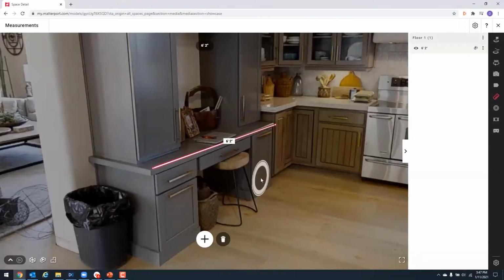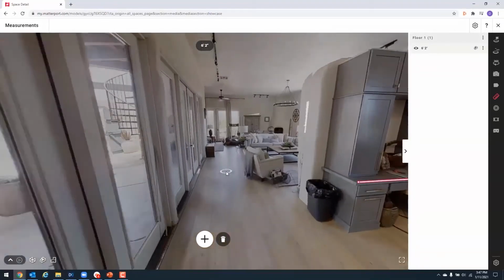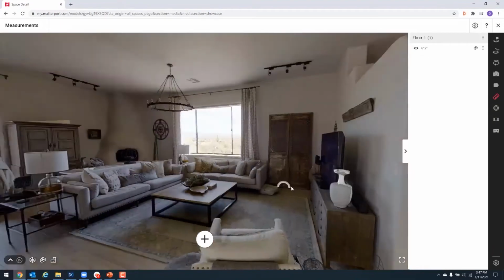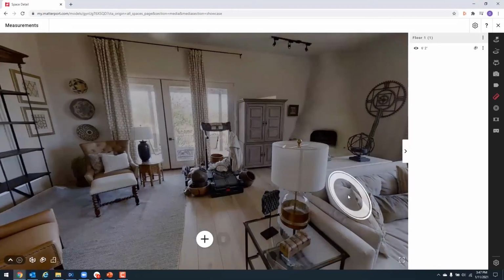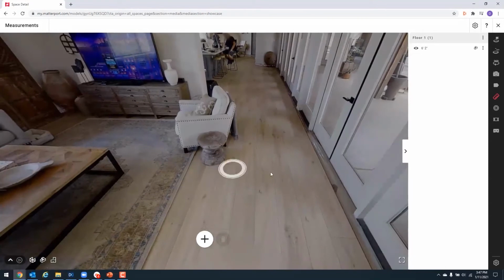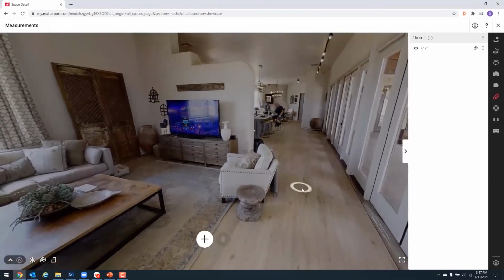And then also want to add that the measurements are specific to the view. So if we were to hop into the floor plan view or the dollhouse view, the measurements that we took in one of the other ones wouldn't exist, at least visually wouldn't exist.